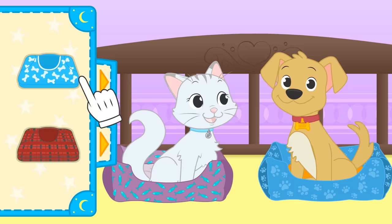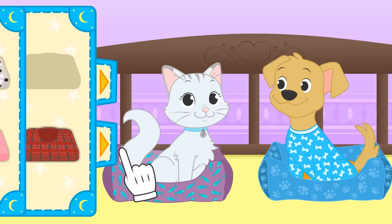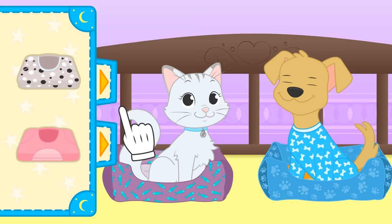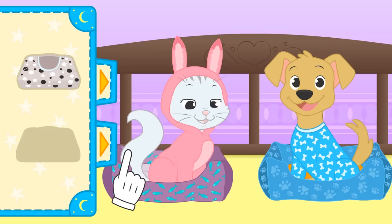Come on, now it's your turn, Kira. What pajamas do you want today? We have the polka dot one or the pink one. The pink one. I knew you were going to choose that one. That's why it has a little surprise. It's bunny pajamas. Look at you, just like Ruby.